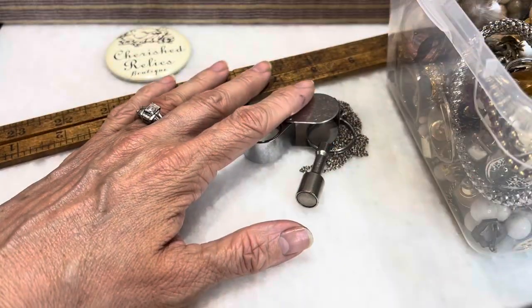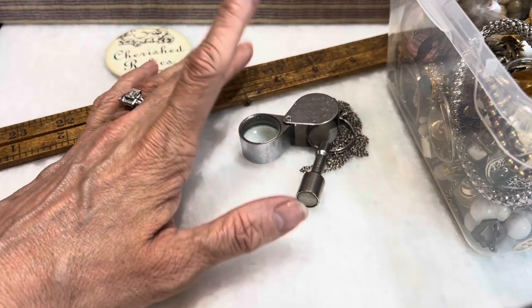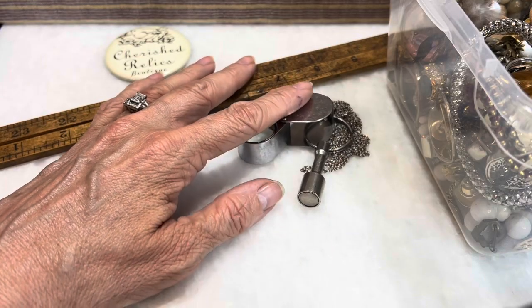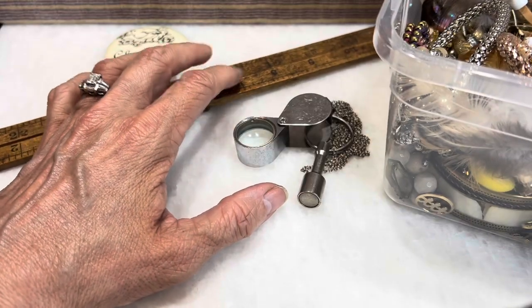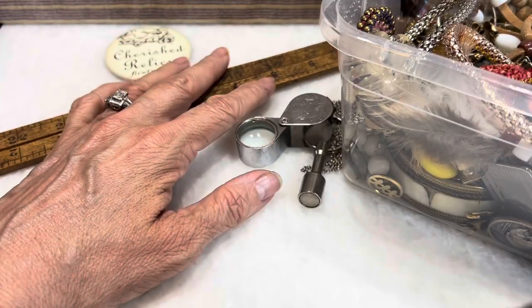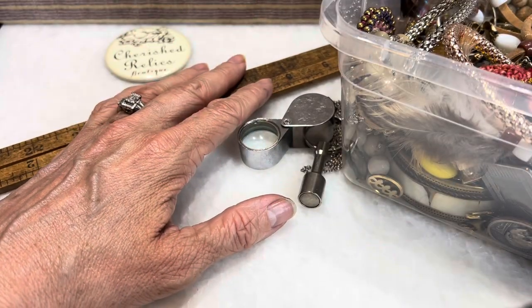Okay, I hope you enjoyed that. Some beautiful things for sure. And those pieces of jewelry are not offered for sale tonight. I will bring those to a future video. But any of the items that I show you tonight, from this point on, will be up for sale that you can purchase as a private sale right off my video.